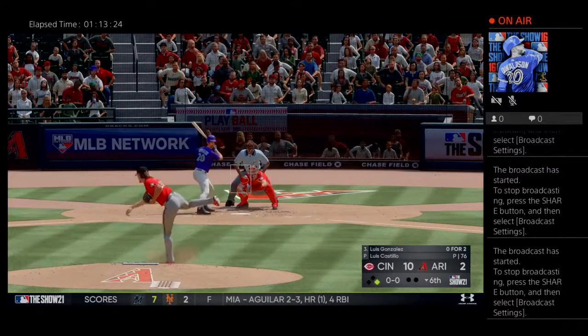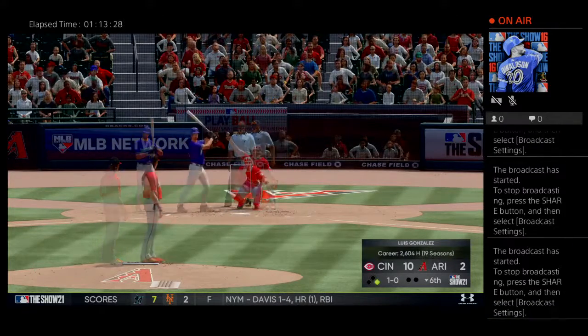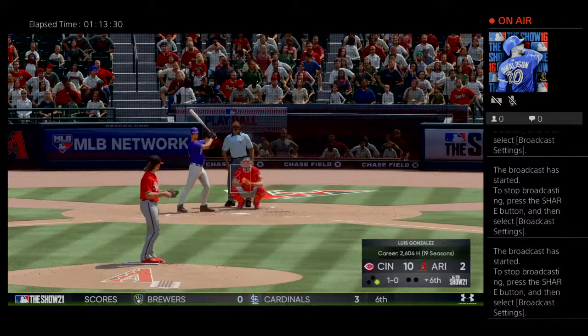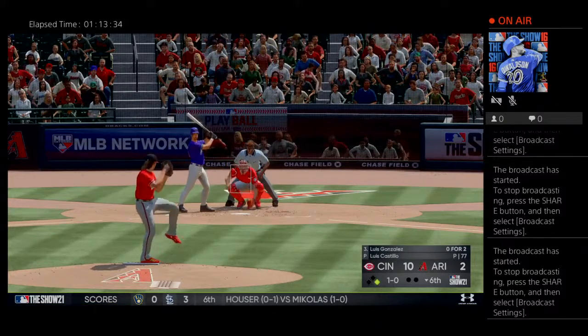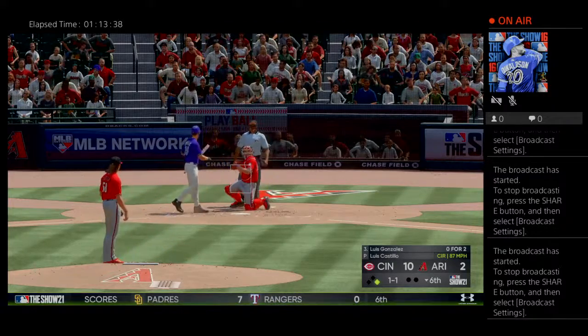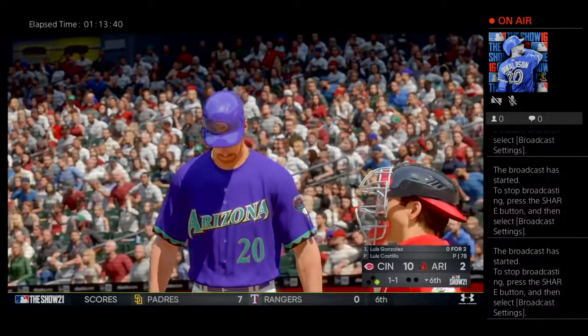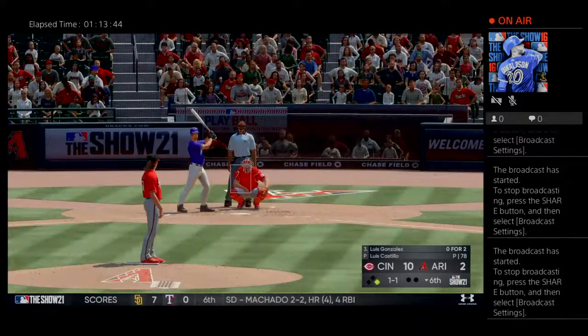From the stretch, here's the pitch. Nope, outside. The 1-0 is offered at and missed for the first strike. Great pitch in that situation. If he makes contact on that one, more than likely he's hitting into a double play.